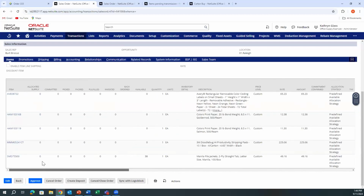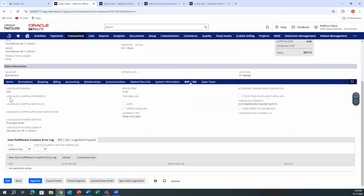So all of that comes in, and then underneath the BSP tag here, you can see the link back to the original LogicBlock number. Here's our info that came in. And then we're going to track a whole bunch of information here around logs and transactions that have happened.